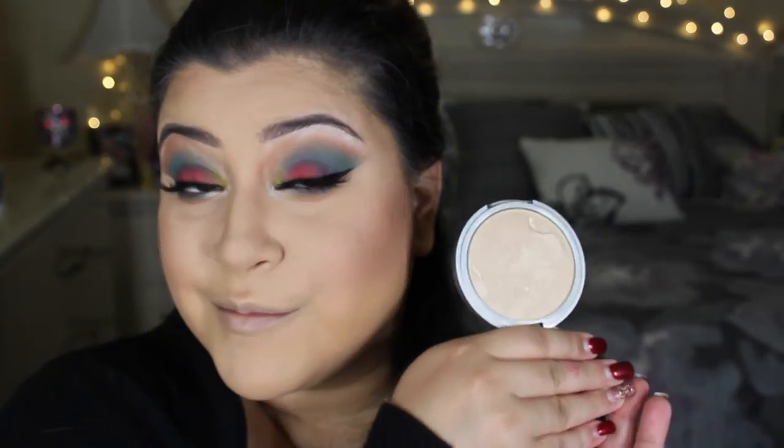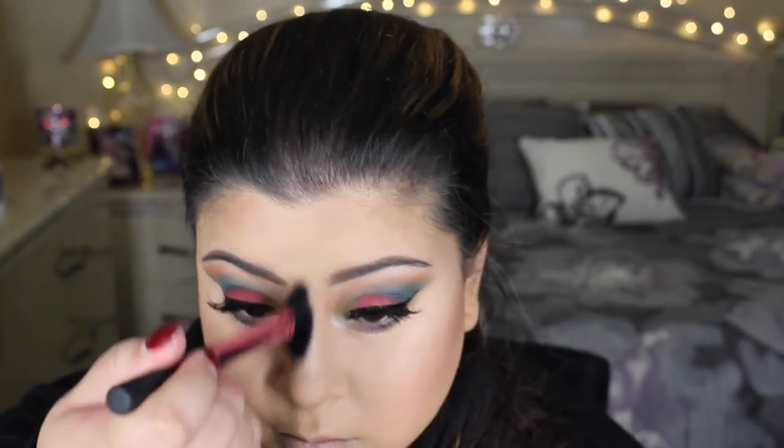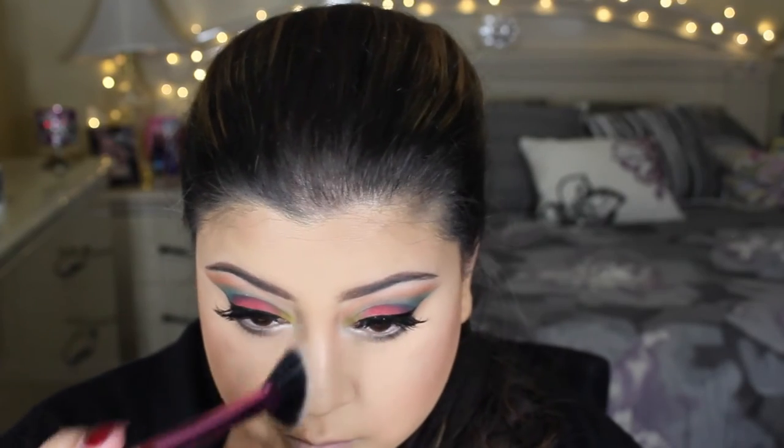And for highlighting, I'm using my Mary Luminizer with a nice little fan brush by Real Techniques and just highlighting the highest points of my face, my cheekbones, down the bridge of my nose, the tip of my nose, and my Cupid's bow.